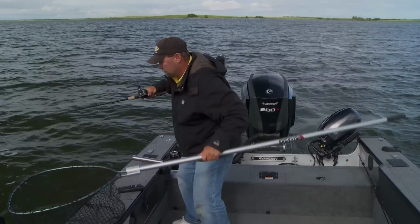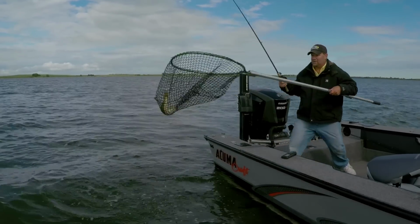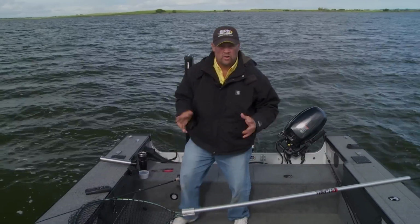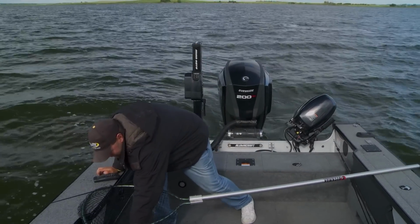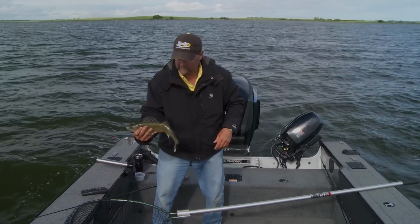Wouldn't surprise me though if a few pike live in the area. Oh yeah, it's a great eye right there. Great dinner eye. Perfect fish. Another one of the things I do that I think makes a big, big difference when I'm looking for fish. Fish like that one right there.